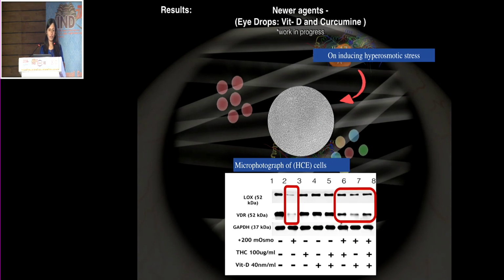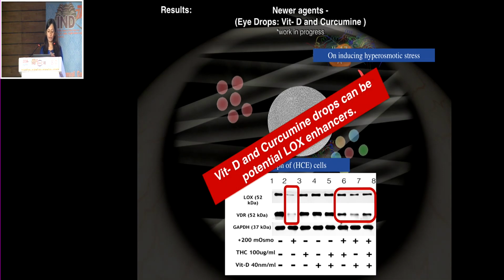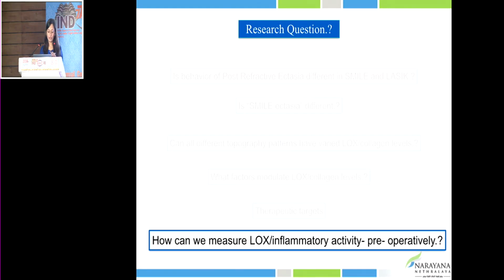After that, we treated them with different combinations and concentrations of micelle-based curcumin and vitamin D drops to see how it was doing. Interestingly, what we found was when they were treated with either vitamin D or micelle-based curcumin individually, or a combination of the same, the LOX levels increased. There was enhancement in LOX levels, and also the vitamin D receptors increased. So as Dr. Palak suggested, if the vitamin D levels are low, then it can lead to pain and other structural issues. So these drops can actually help in treating a lot of other factors and are also potential LOX enhancers.